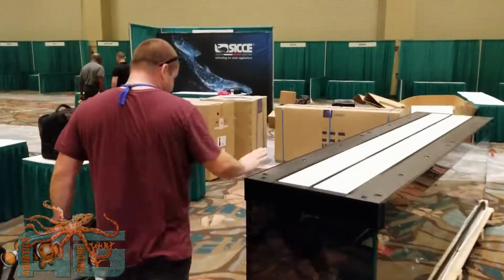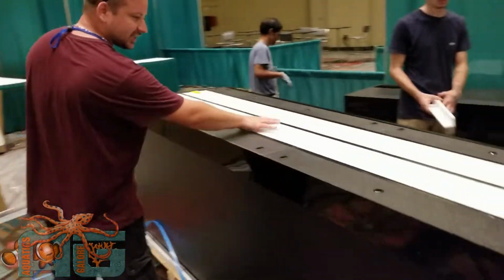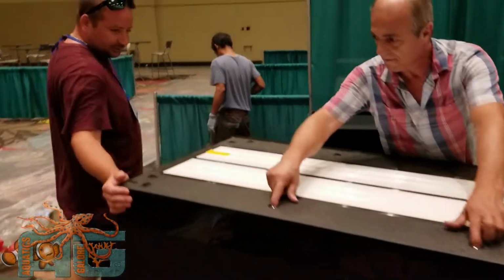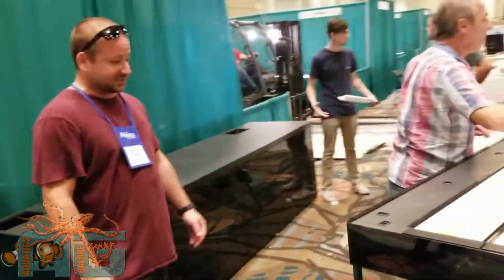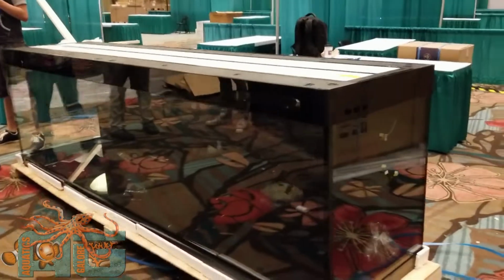All right guys, 10-foot tank, back's already black. It's got the lighting on top. It's got a canopy hood on it. Remember, this is the same manufacturer as the cylinder tank. It's going to be just as clean, just as sexy, and completely plug and play, ready to go.